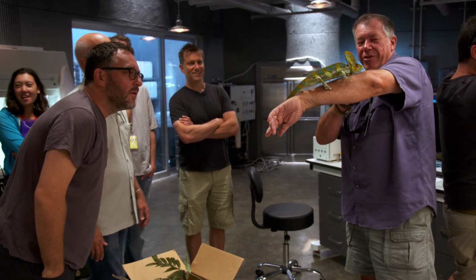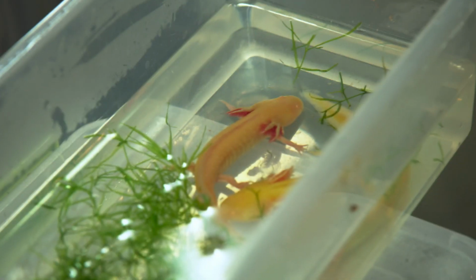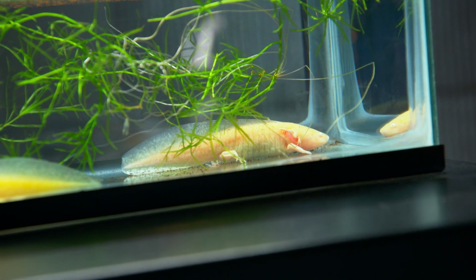We have aquariums full of nasty creatures. Some really good stuff. Frogs, snakes, lizards. What else we have? Axolotls. I bet you don't know what that is. It's like a salamander with the gills on the outside. It's a very, very primitive beast. And they're white, they're cave dwellers, and they look weird, so it's great for this stuff.